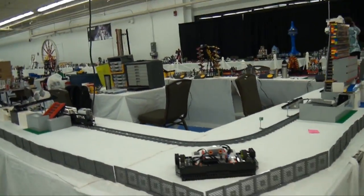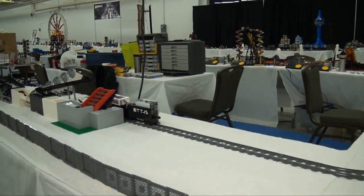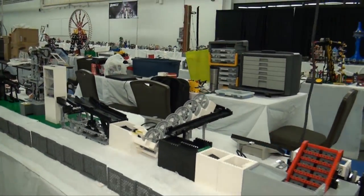So now I think we're going to go and take a look at the GBC layout, or at least the rest of the GBC layout. This is the other side of the GBC layout here, so you can see some more of the modules. Like I said, it's not running, but you can at least get a nice look at the build.